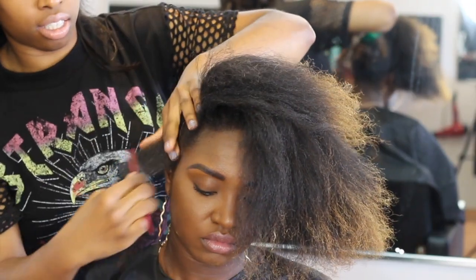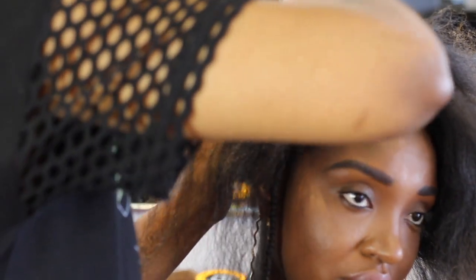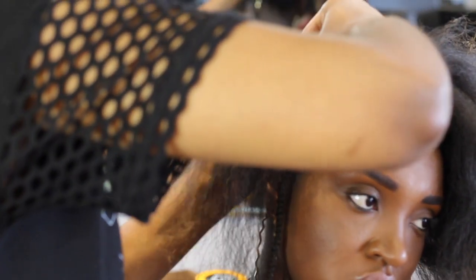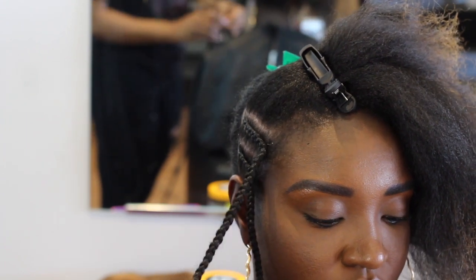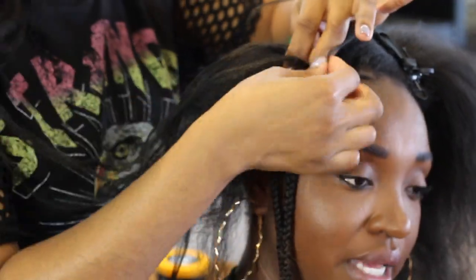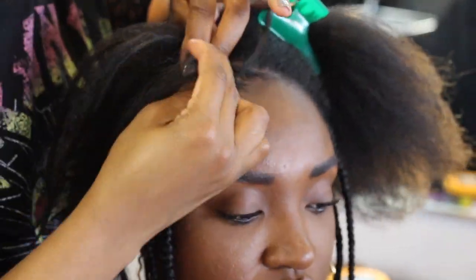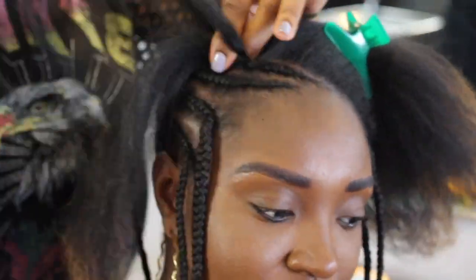So for the braiding hair, I bought Expression Premium Ultra Braiding Hair, and I bought 4 packs of the 1B and then 1 pack of the 33 color. She used about 4 packs on my head, just about. And each pack costs $5.99. And I found this at my local beauty supply. I ain't talking about Sally, I'm talking about the local.